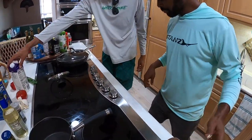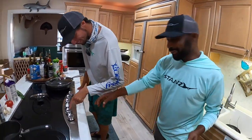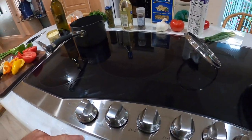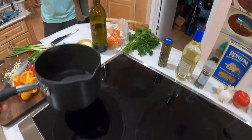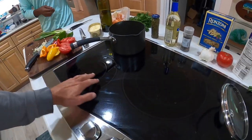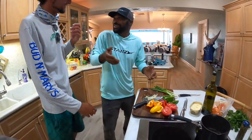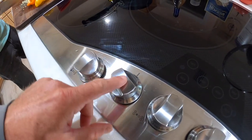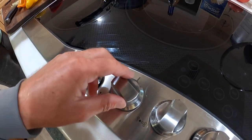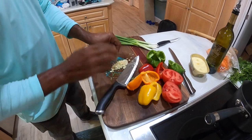I'll turn on the stove. Nick, you gotta turn on the fancy stove for me. There we go. So we got a new stove. I'm used to wood fire, outside, charcoal. One's a single burn, this one's got a double burn. Using the yard style. Medium or medium high? You can turn it up to medium high right now. There you go.